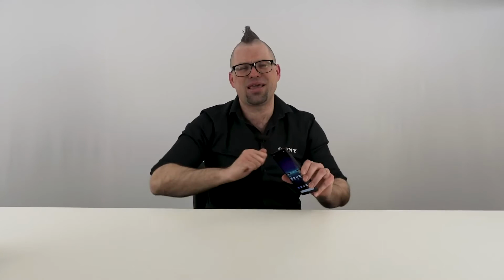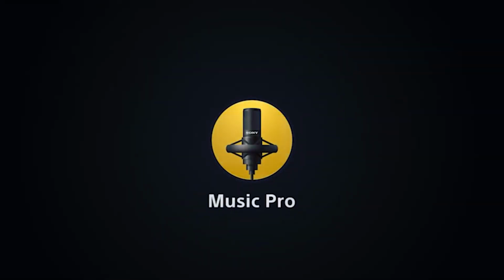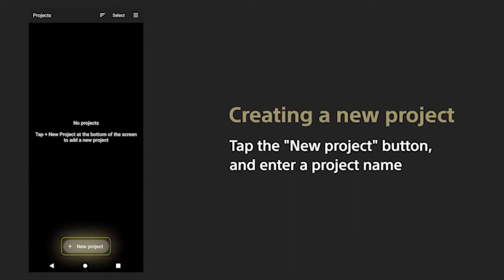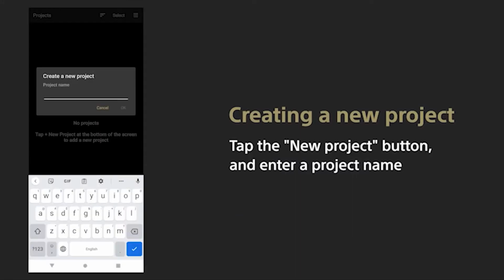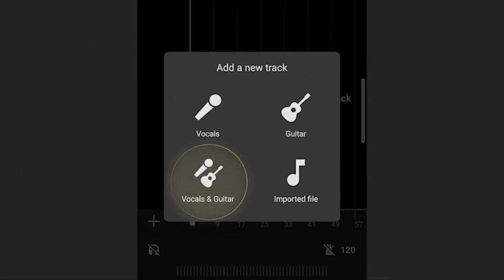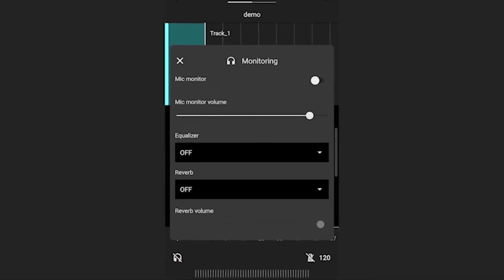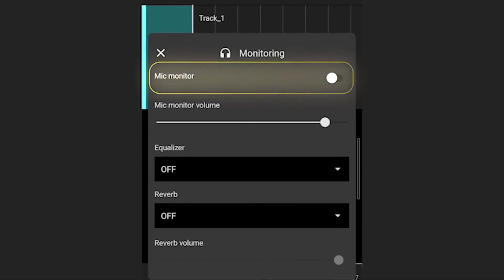And speaking of musical artists, Sony has now brought a brand new feature specifically aimed at musicians to help them hone their craft, whether it be songwriting, performing, or collaborating. Introducing Music Pro. Firstly, the artist or artists open up Music Pro and start a new project and add whichever tracks they will need. They can also monitor their audio with super low latency using the headphone jack and even tweak the EQ or add reverb to their monitor mix to help them get more comfortable with their sound.